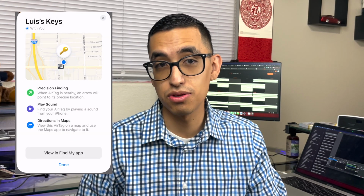So pretty much when you put in an Apple AirTag, it'll actually scan all the phones around it, and if one of them happens to be an Apple device with an LTE connection or 5G connection, it'll actually go back, report back to the Apple servers, and then it will notify you its location.